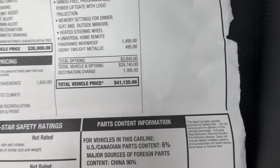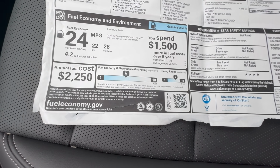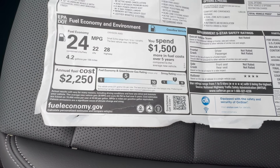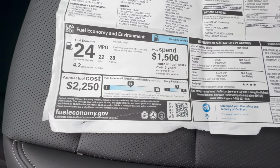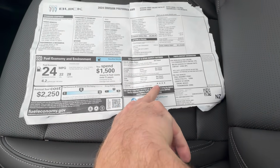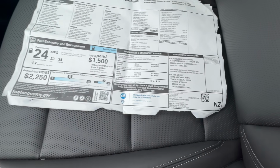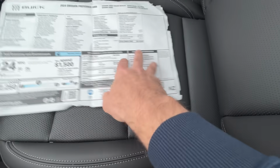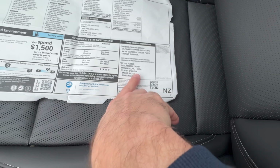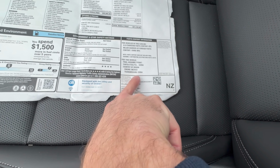For grand total, $41,135. Let's check out the fuel economy. This is going to be interesting because we're going to drive a bunch today, and I'm really curious to see what we get. So mixed fuel economy 24, 22 city, 28 highway. It is, as far as an overall vehicle score, not rated at the time of this, but it does have a 4-star for rollover. Just so you're aware, this vehicle is manufactured in China. Country of origin, the engine's Mexico, transmission China.